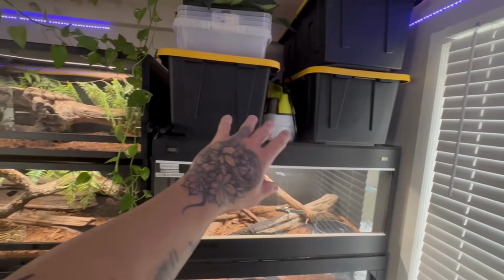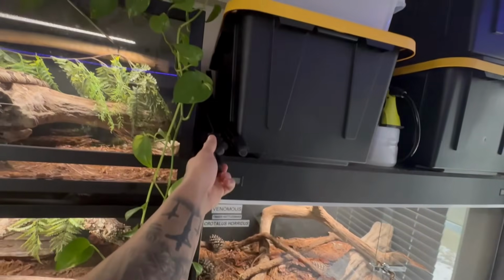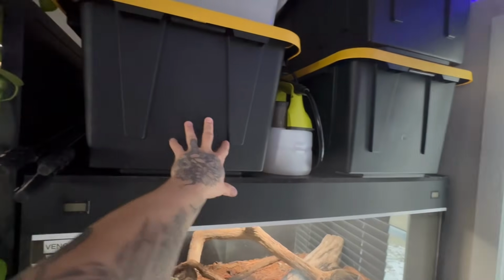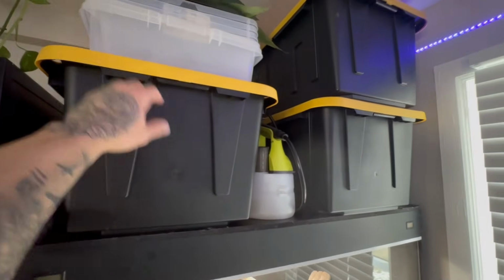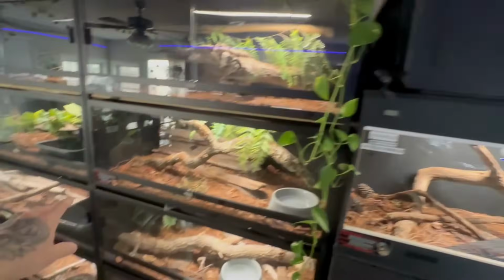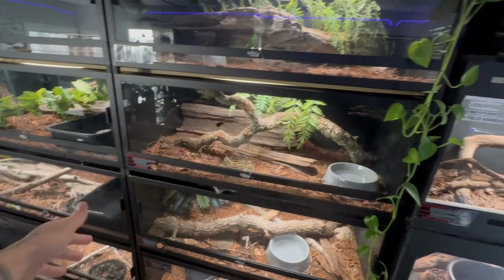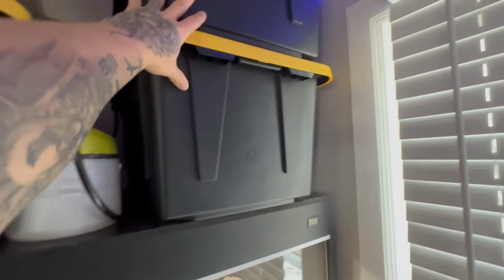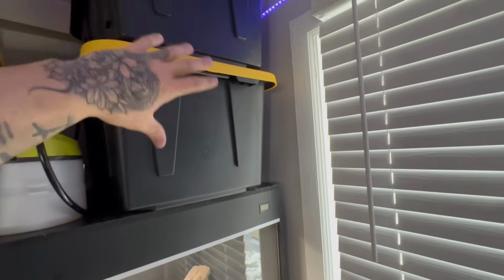Up here, I've got a ring light in here. There's a tripod in there. This tote here is filled with a bunch of fake plants. These are some old totes that I used to use for water bowls for the Crebos until I switched over to the black ones because I think they look better. My sprayer is in here. There are some different substrate mixes up in here.